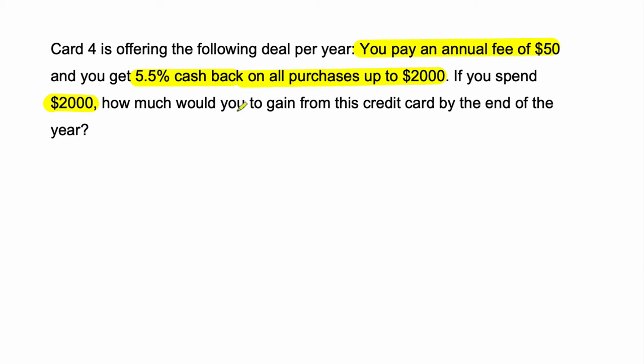I wrote, how much would you gain from this credit card by the end of the year? Now, what I meant by that was essentially you get cash back, but you're also losing that annual fee. So it's kind of like a profit for yourself, right? How much does it increase your net worth, essentially? So we want to find the cash back you get. This is what I meant by gain, right?